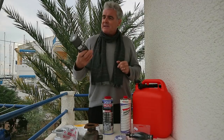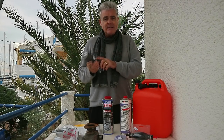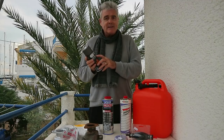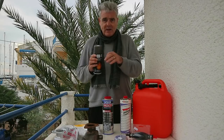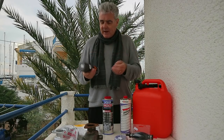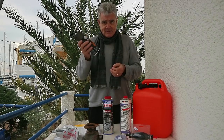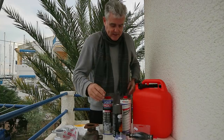This can here is a can of grey spray paint, but this is high heat spray paint and it withstands temperatures up to 700 degrees. So basically that means that when we clean up the engine and little bits of paint peel off or scrape off, we can put this spray paint on, and that will be good for keeping the engine nice and protected.